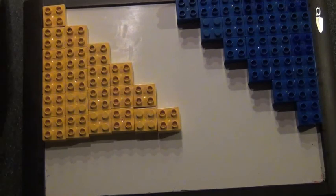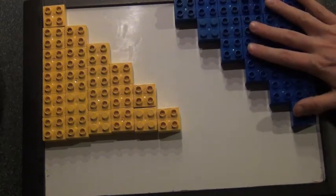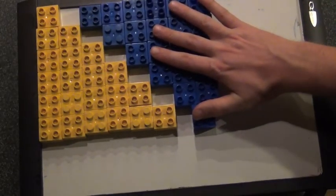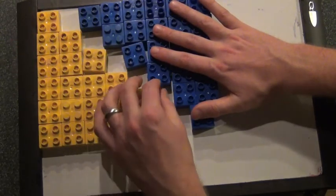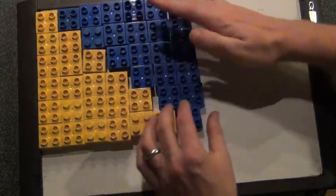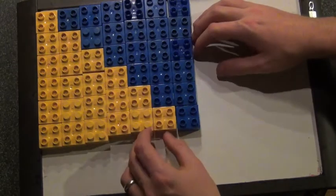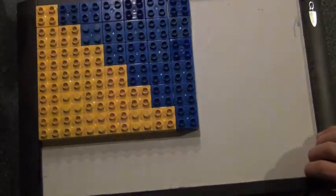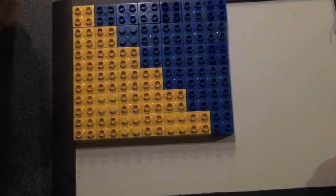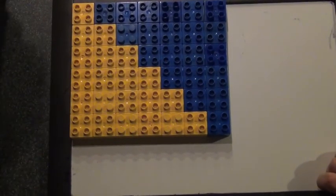And what do you think it means geometrically to add these together? What should we do? Mush them together? Okay, let's try to do that. Didn't quite fit. I guess the blue blocks aren't quite the same as the yellow blocks. Maybe I should have tested this ahead of time. Okay. Ooh, look at this. Now, what kind of shape did they make when we mushed them together? A square.